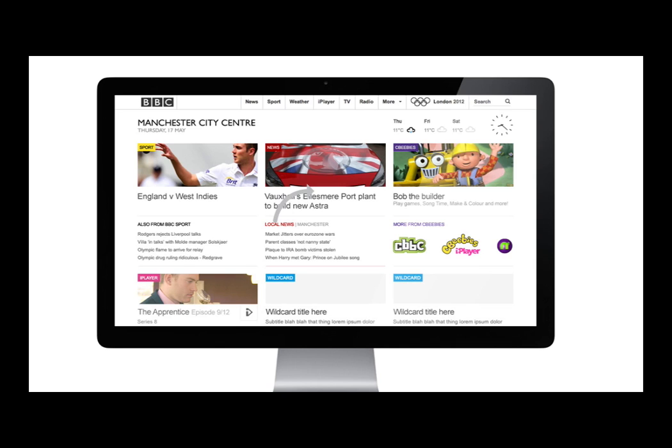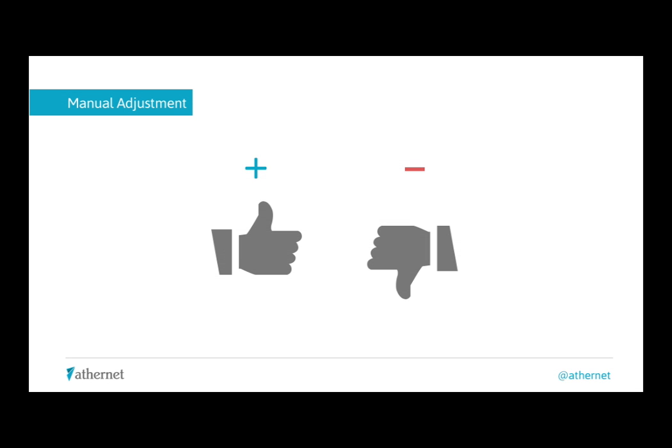One of the things that came out in our user testing of this was that people would want to say, yes, I like this, or no, I don't. So we introduced the like or dislike buttons, and these will be placed on the content on the homepage. And you can up and down vote things and say, I like this, I don't like this, and that would mean that we can tailor the content even further.